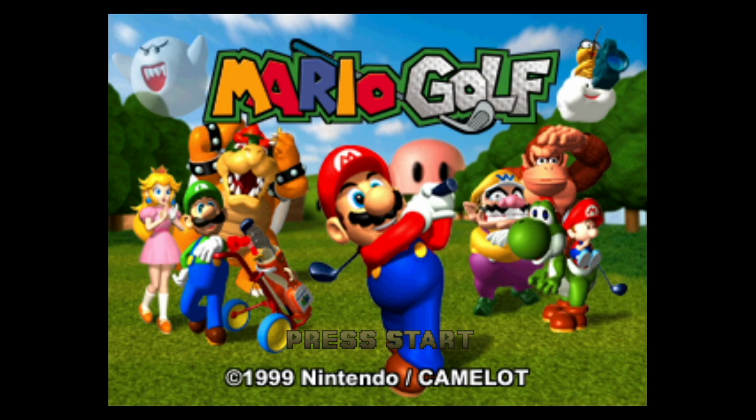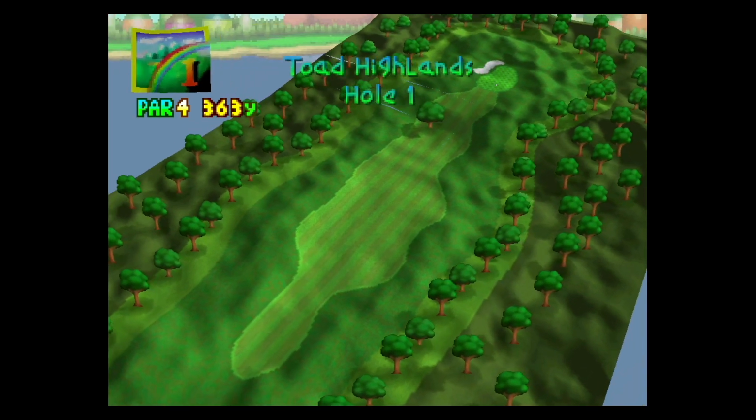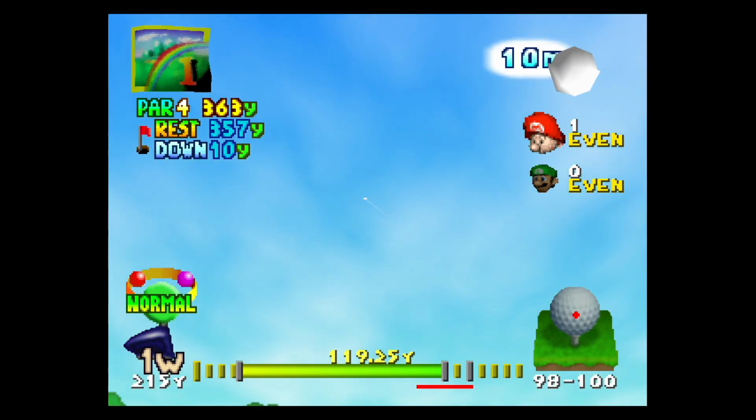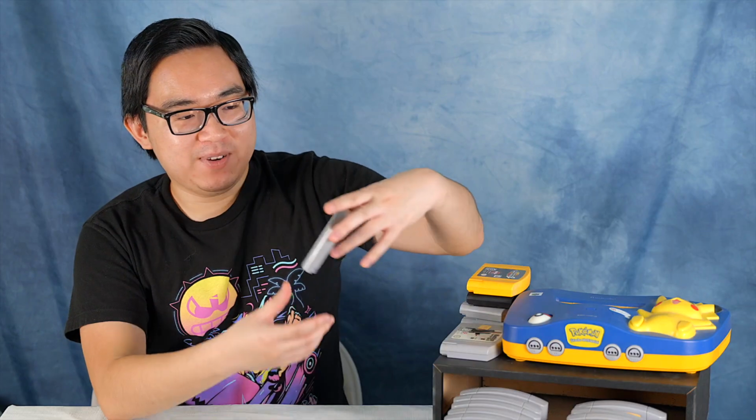Next up, we have Mario Golf. Not gonna lie, I don't think I played much of this one. I was probably more of a tennis guy. So I honestly can't tell you much about my personal experience with Mario Golf. It's actually funny to see so many of these Mario spin-offs on the N64. So there's Mario Golf.